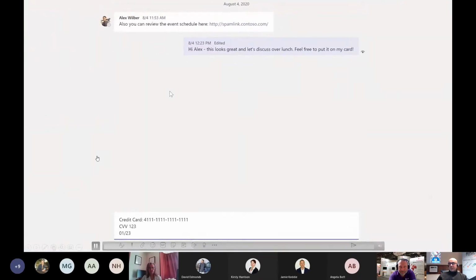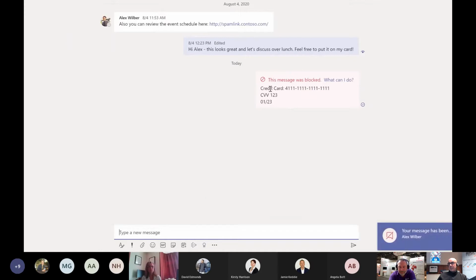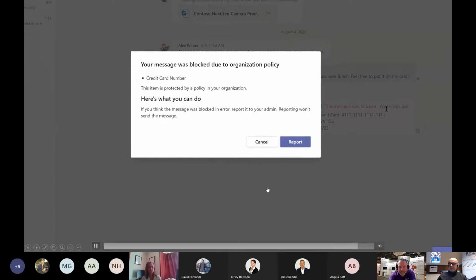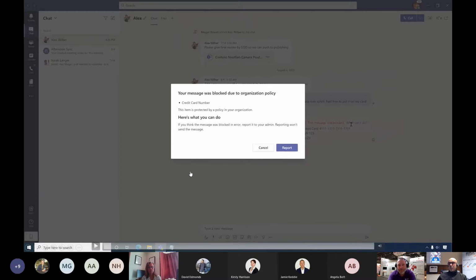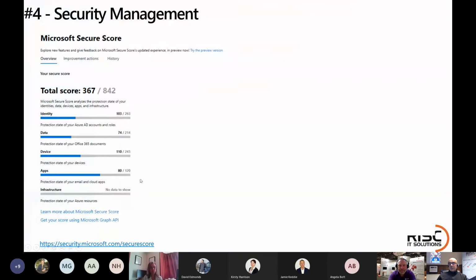So what we have here is a chat conversation where somebody's giving their credit card information to either an internal or external user. Obviously it blocks that, tells you it's blocked, and pops up with a tip to say, okay, what can I do about that? And again, these are now very, very easy to deploy, and I'll show you how easy. There's a lot of templates now around GDPR and around UK personally identifiable information, for instance, that make this a lot easier to deploy now. Let's move on to that.